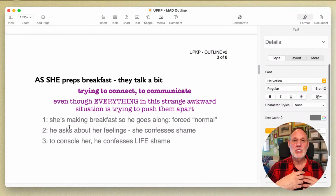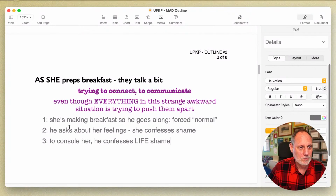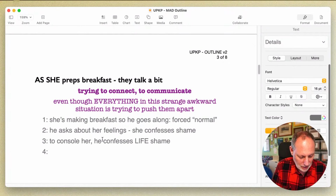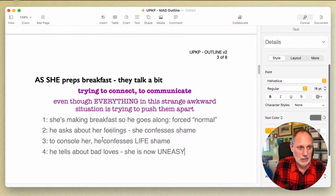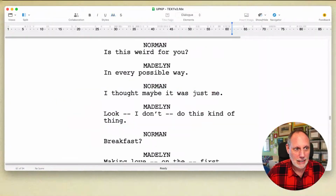In other words, she's saying, this is awkward. I never do this. So he says, well, I always do this. He's trying to say, you're not so bad. I do this all the time. Then he tells about bad loves. She is now uneasy. So in trying to make her feel better, he told her something that actually makes him look bad enough that now she's like, ooh, maybe I shouldn't have done this. So that's the next beat of that scene.